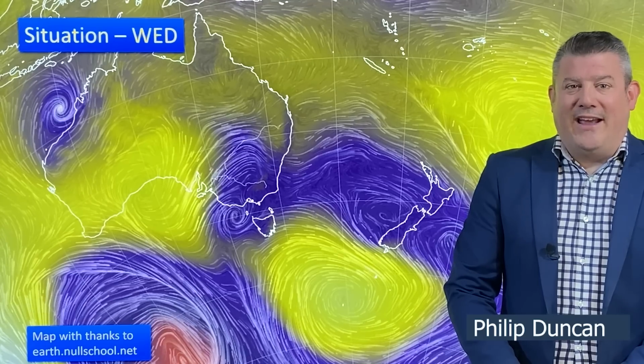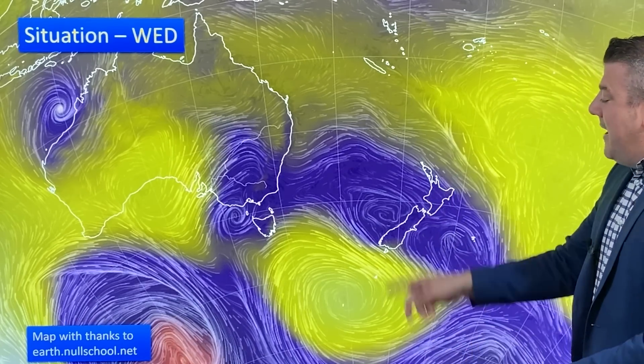We are tracking a tropical cyclone in Western Australia and more thunderstorms and downpours and potentially an isolated tornado still in the New Zealand area. Let's have a look at the animated wind map. So in the bright yellow, that's where you're seeing high pressure. There's a big high just to the south of New Zealand at the moment, but low pressure stuck here. It's kind of stuck in the mud.